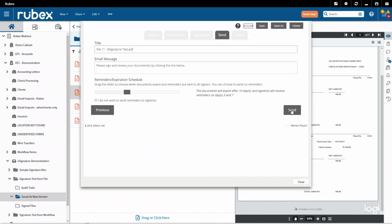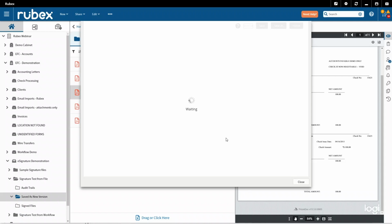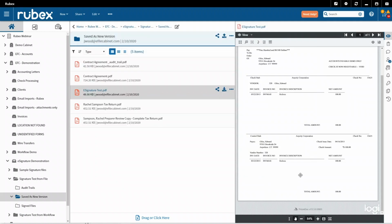So I'm just going to go ahead and send this for signature. You'll notice that it tells me that's already complete. Both signers have now received an email. Let's take a look at what the signer sees.